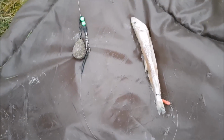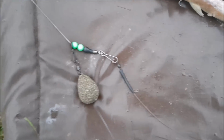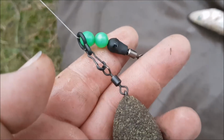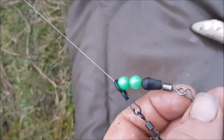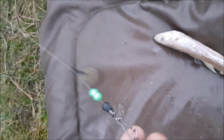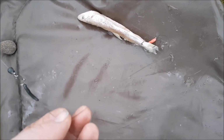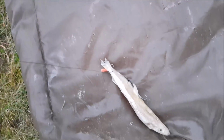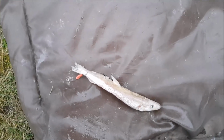Right, that's the second rod just set up and I'll quickly go over it. My running ledger rig, it's a 2.5 ounce lead, a Fox low resistance run ring, 2 beads to aid separation on the cast, a quick change swivel, my 18 inch wire trace, and on this one I'm going to put a smelt out loaded with oil. It's a Sunday, so both rods are going on ledges and a sit back and a bit of a chill out.